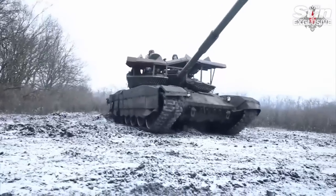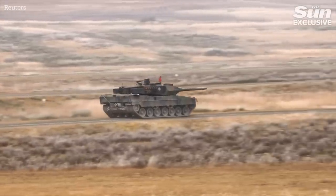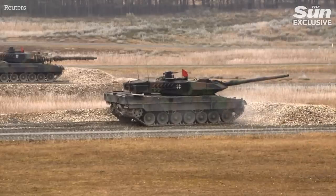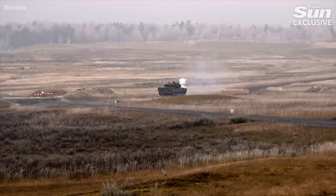But if you only have a few, like they do with Leopard 2, and you lose a few, you lose a lot of your force. So those are the issues. The design flaws are now becoming apparent because the warfare and the weapons being used have changed, and the tanks can't change quickly enough at the moment to make themselves safe.